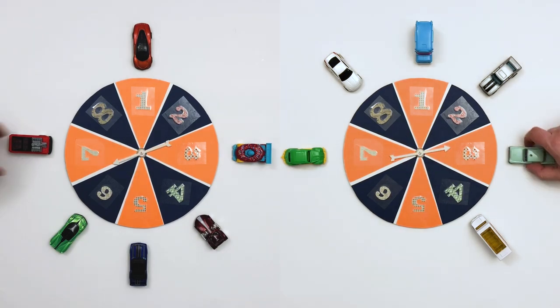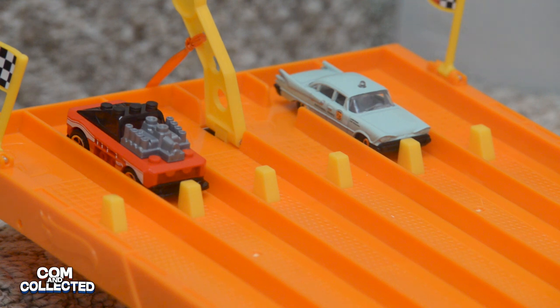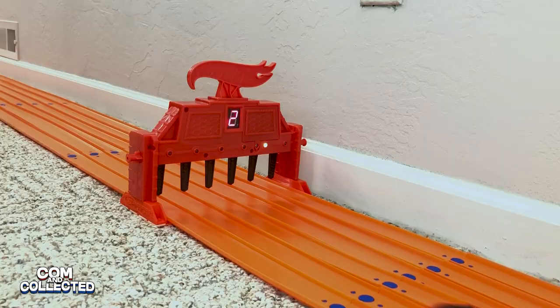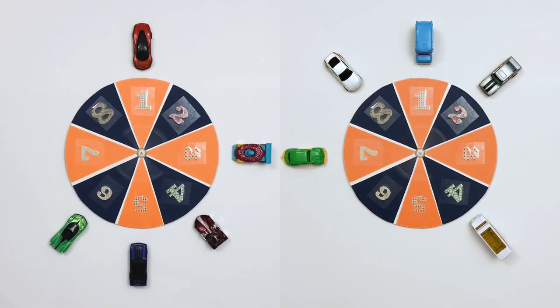Representing Matchbox, it's the 59 Dodge Coronet Police Car. And for Hot Wheels, the custom small block. Race begins in 3, 2, 1, go. Ooh. Matchbox takes the race. Wow, Blockmobile didn't even make it. Let's go for race four.